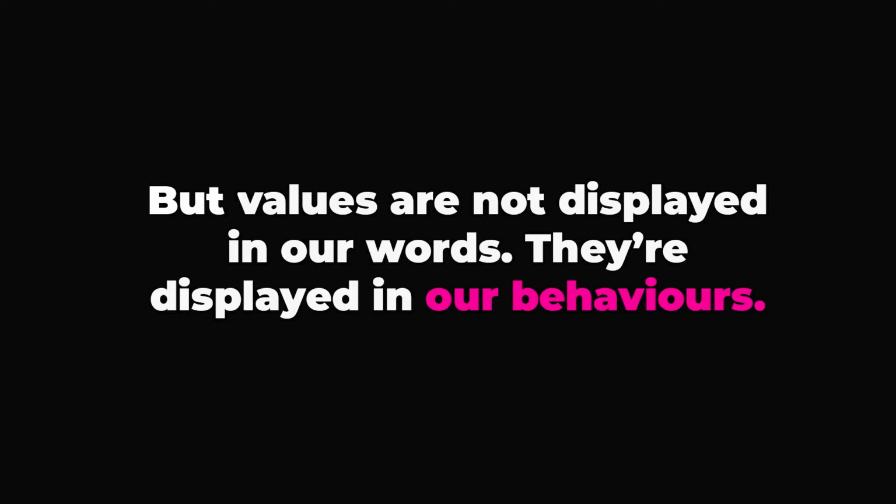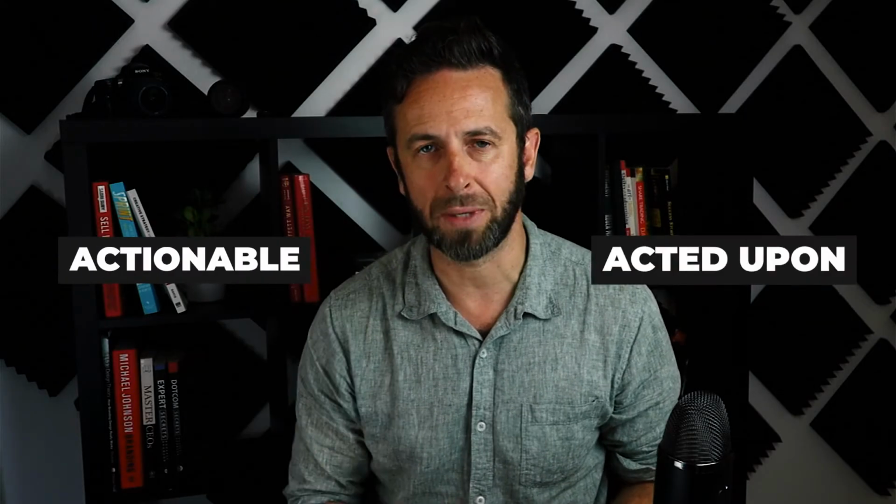Now look, the cold reality is brand values have been misused by businesses and aspiring brands for years as a piece of marketing. But values are not displayed in our words, they're displayed in our behaviors. So in order for brand values to be in any way effective, they must first be actionable and then they must be acted upon.